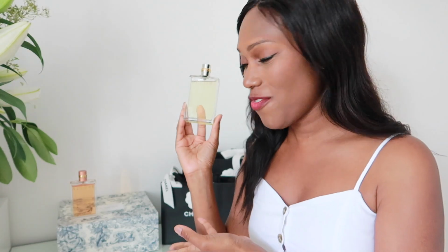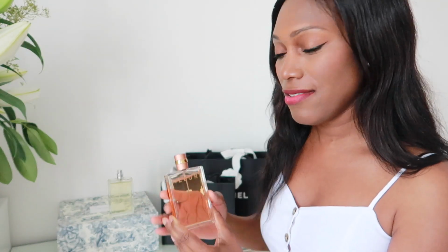The next version I have is the EDT version. Now this version was only bought recently. I think I bought this last year. This is the more sparkling, fresher version of my Allure. This is the EDT. So this one contains notes of passion fruit. It's a bit fruitier. To be honest, I think this is like a brilliant flanker to the eau de parfum.